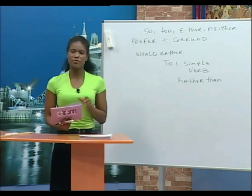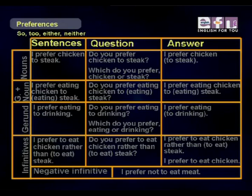Okay, let's review what we have learned about sentences, questions, and answers using prefer. Please take a look at the following table on your screen. Nouns. Okay, example. I prefer chicken to steak. Question. Do you prefer chicken to steak? Or, which do you prefer, chicken or steak? Example of an answer, I prefer chicken. Or, I prefer chicken to steak.